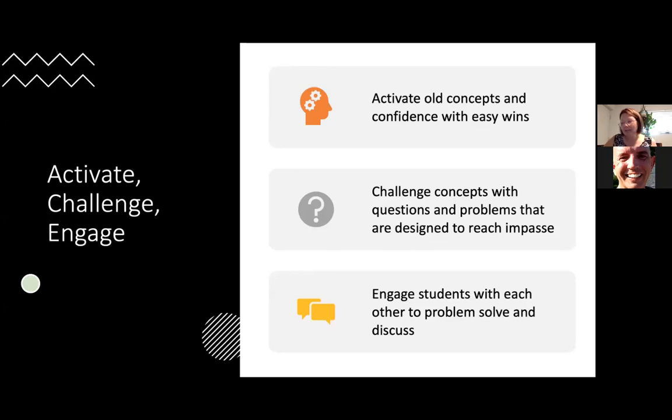This was actually really emphasized to me when I had a webinar with a world-class music teacher. She said that it's super important, especially with novices, that they start practice with songs they can already play. Because if you don't, then they have no confidence going into anything that's challenging. And I thought, oh, that's one I could hear again over and over. Students really need that, especially in math, where so many of our students lack confidence, right? So first, activate old concepts and confidence with easy wins.